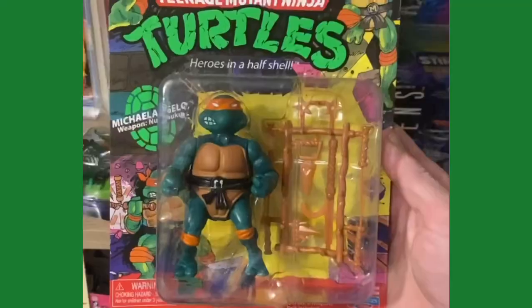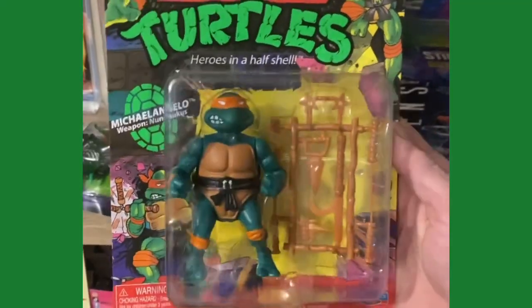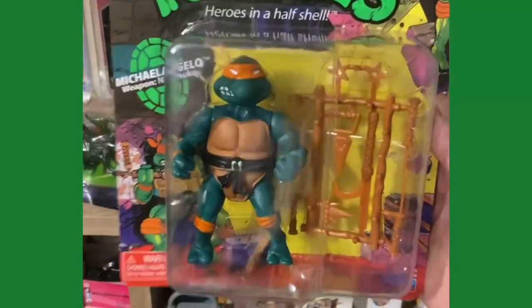I have recently stepped into the Teenage Mutant Ninja Turtles range with the classic Playmates original Michelangelo, which I did get for my birthday actually, which I celebrated earlier this year.